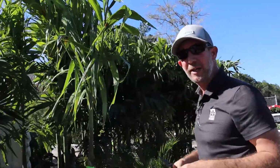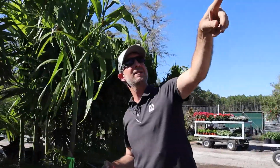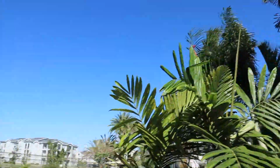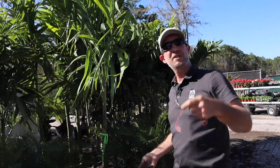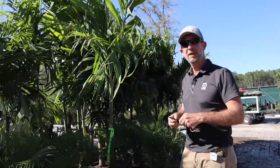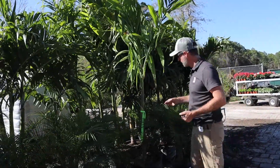They're fast growing. You can get over a foot a year out of these. So you see the monster behind us, which is about 17 feet tall. So give this thing about another 8-9 years and it'll be just as big as that one behind us. These things are really fantastic trees. They've been selling really fast, and this is the 15-gallon size.